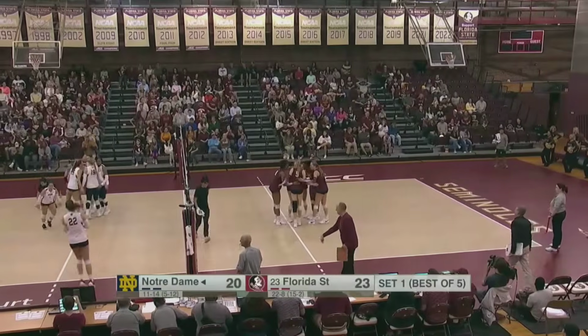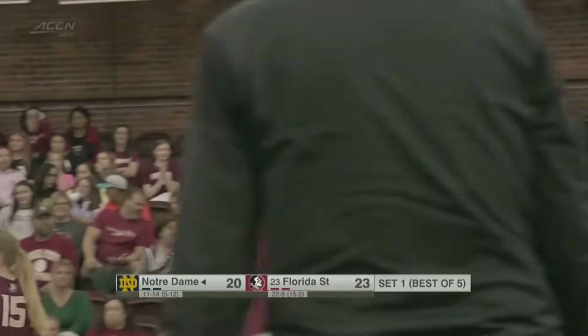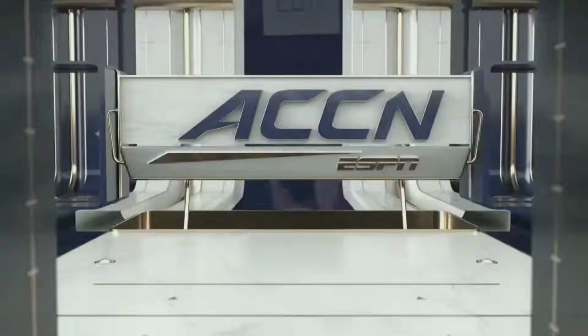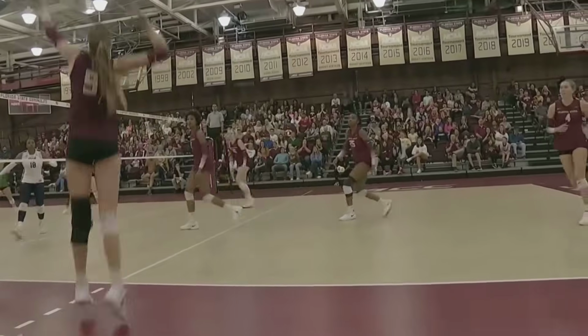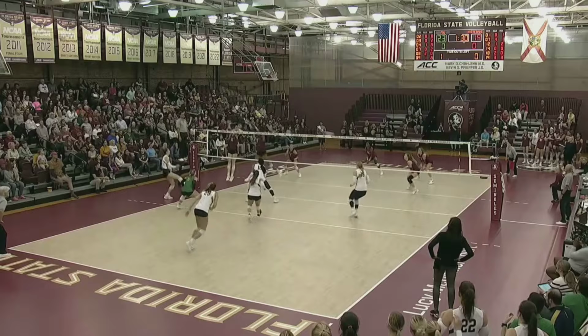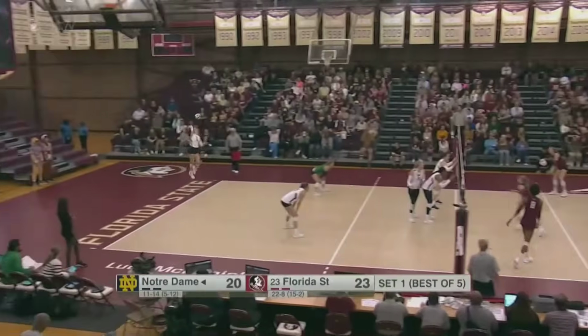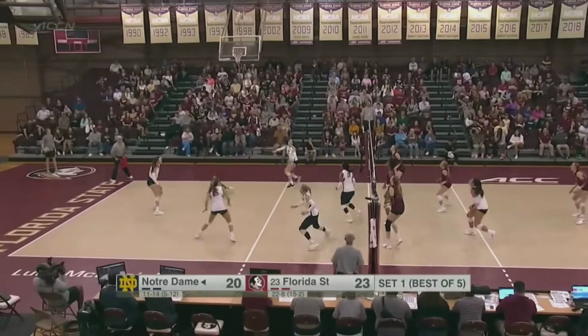Could you see any better defense going on in another match? I mean, they were all in position. If they weren't, they were diving for the ball, pancaking it up. I mean, everybody had some serious effort in that play. Big kill for Palazzolo, who goes back to serve.